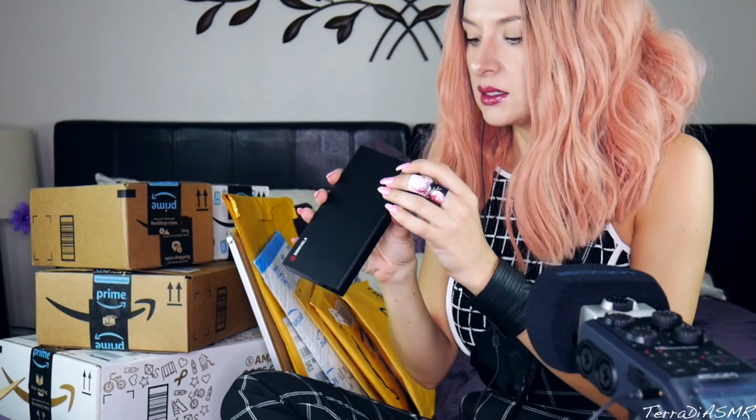It's so pretty. So this one I will use to charge my MacBook or my other laptop. This is gonna be my portable charger for that.